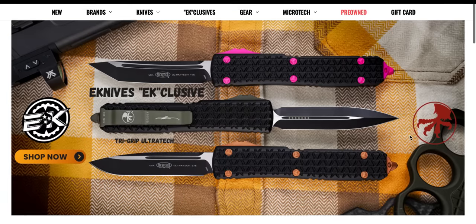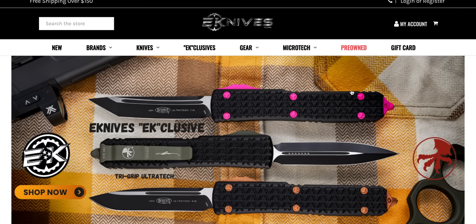Stuff that has arrived recently at Eknives. If you guys are not familiar with Eknives, put them on your list. Do it, and then thank me later. When I say your list, I mean the retailers that you constantly bounce around to check their inventory. Seriously, you will thank me with Eknives. Fast shipping, all of that stuff.